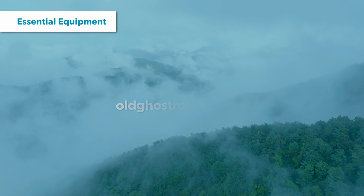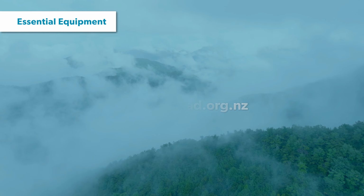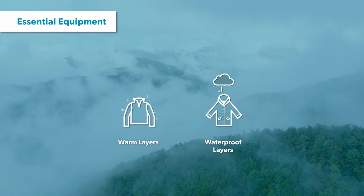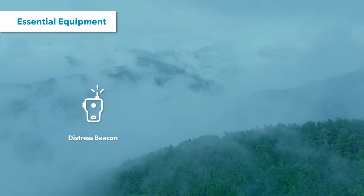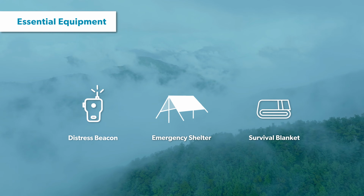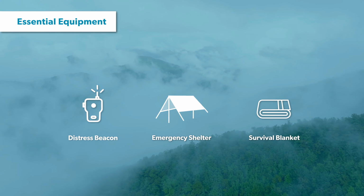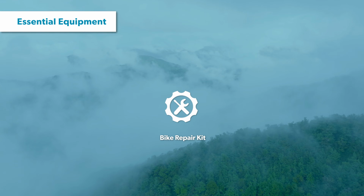There's an excellent suggested gear list on the Old Ghost Road website, but here are a few of the essentials. Prepare for all conditions by taking warm and waterproof clothing. There are pockets of mobile phone reception, but a distress beacon is an essential item. An emergency shelter and survival blanket are also essential to wait out any severe weather, flooding, or an injury that requires a rescue. You'll be on your own out there, so carry a repair kit for your bike.